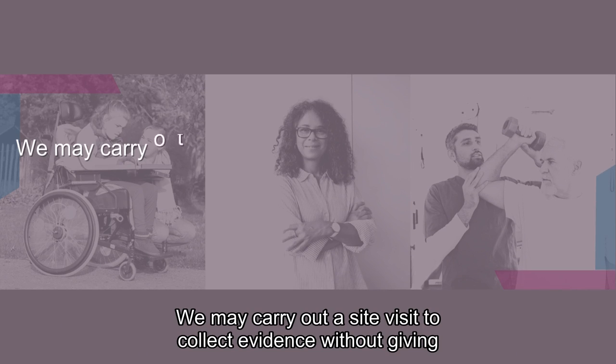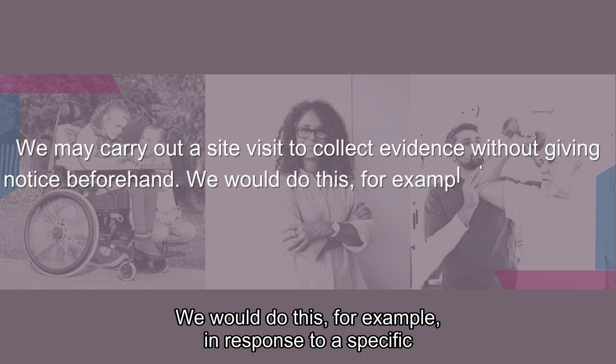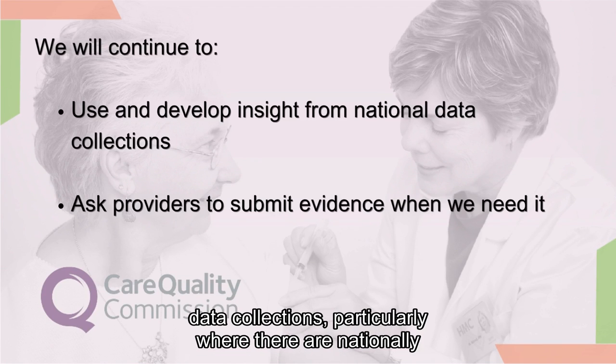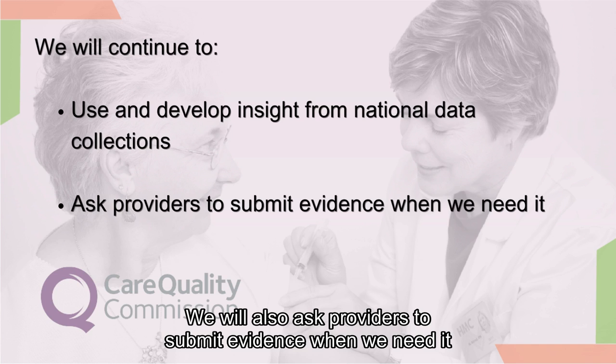We may carry out a site visit to collect evidence without giving notice beforehand. We would do this, for example, in response to a specific concern. We will continue to use and develop insight from national data collections, particularly where there are nationally agreed measures of quality. We will also ask providers to submit evidence when we need it.